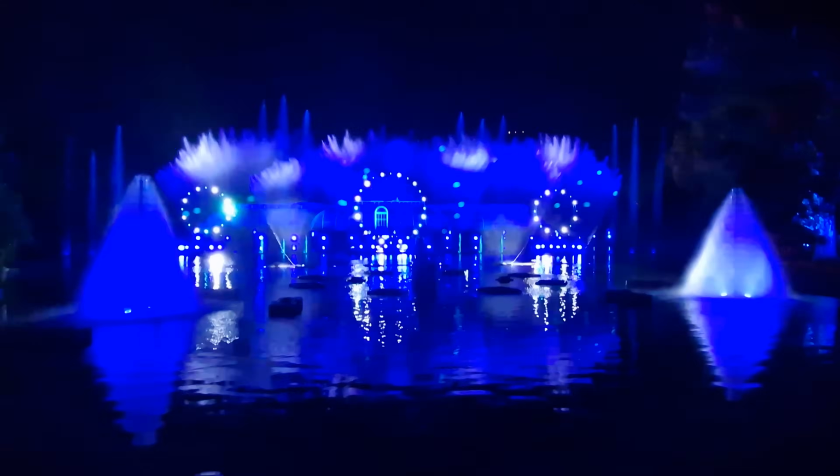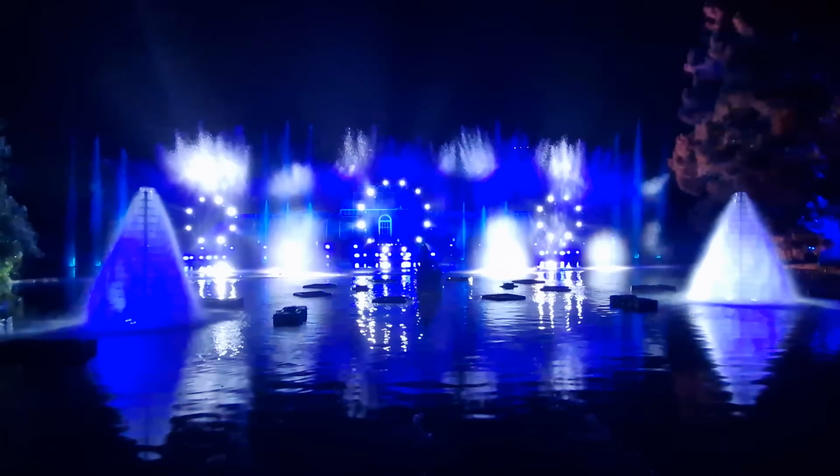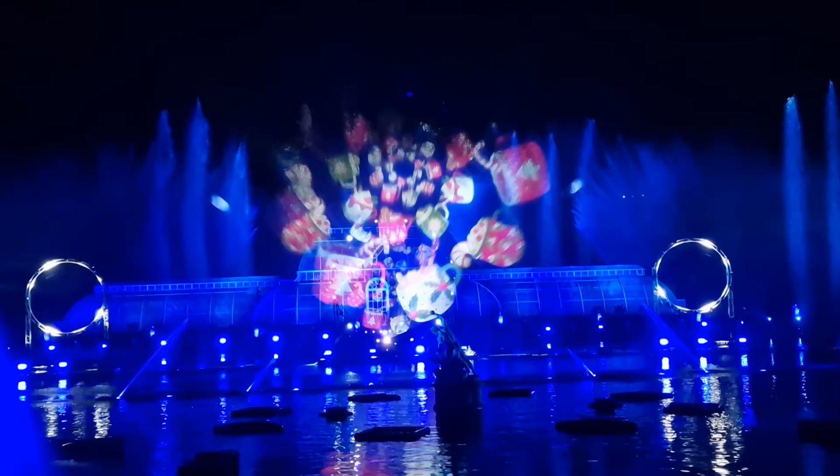All the music that's played is Christmas music, and it takes about 6 minutes to show the whole thing. So if you get there and you're not at the start, wait, see the whole thing again, and you'll really appreciate it even more second time around, and you'll see so many things that you didn't see first time around.